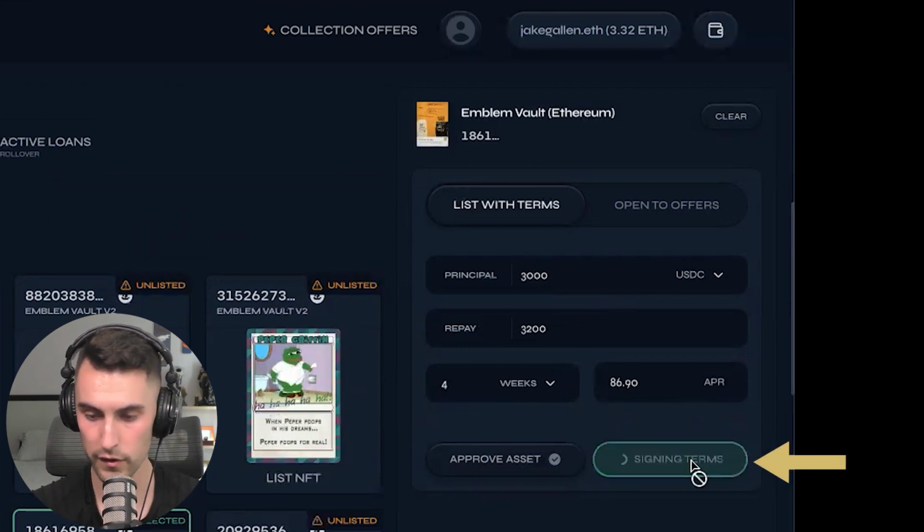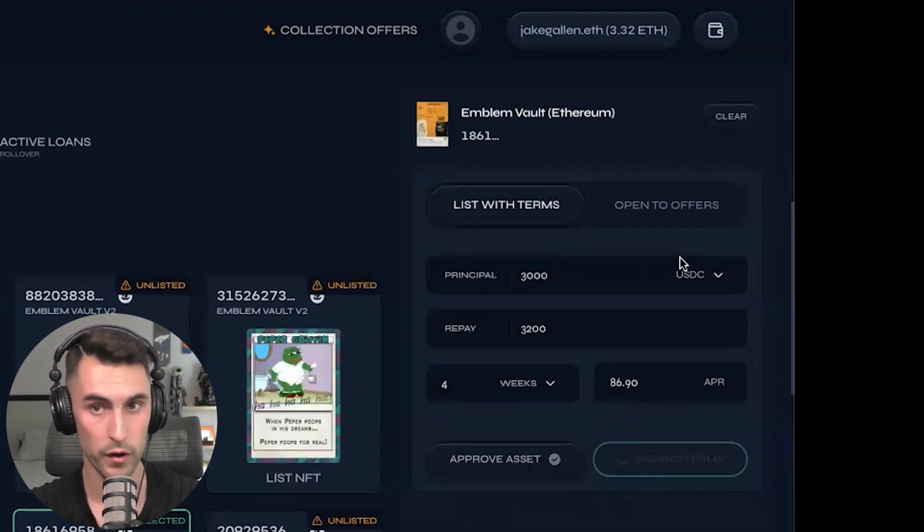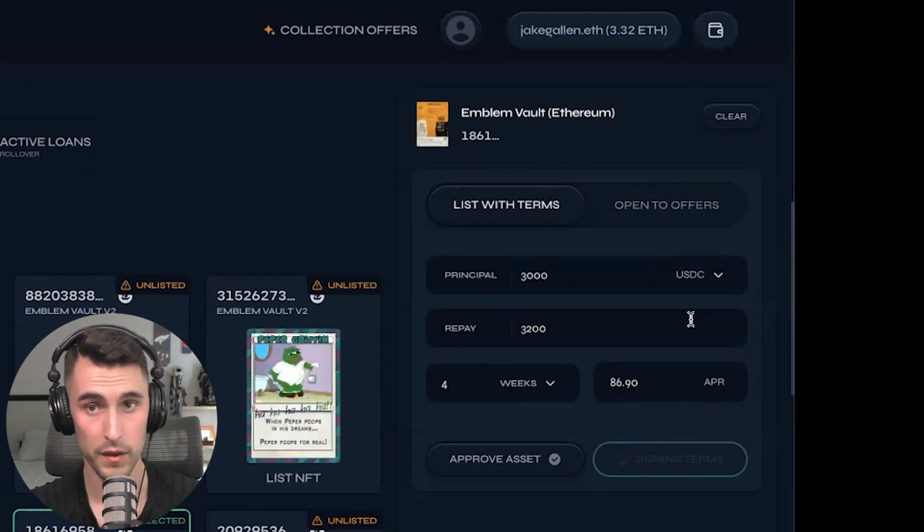And what you're going to do down here is you hit signing terms, and then it can be out on the open market. And somebody could go and accept this, or where you see it says open to offers, somebody could come in and they can basically say your deal sucks, it's horrible, I'm going to give you a better offer. And then you can go and accept it that way. Think of it as like a WETH bid on like an OpenSea. This is me listing the asset for my contract that I would like. Somebody doesn't like that, they could go in and offer a WETH bid.